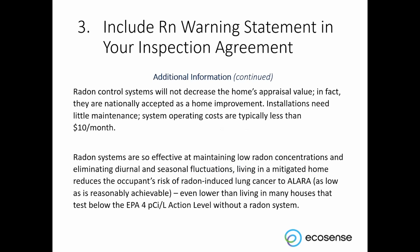Radon control systems will not decrease the appraisal value of the home. In fact, it's commonly accepted as a home improvement. If you have a system that's controlling the radon, that's even better than one that's kind of hovering, particularly in that 3 to 4 range that can go up at certain times depending on seasons and how you're using your air handler and that sort of thing.